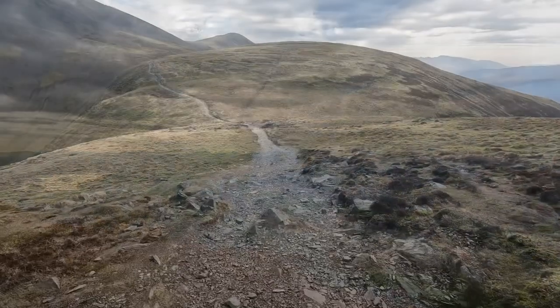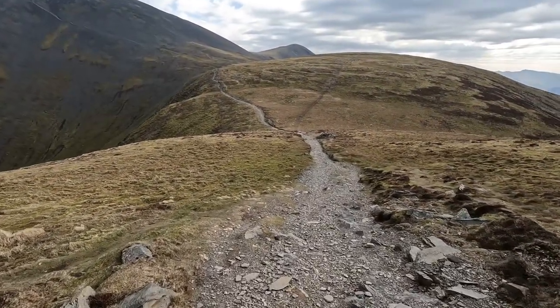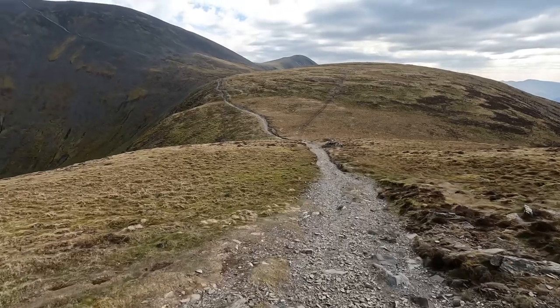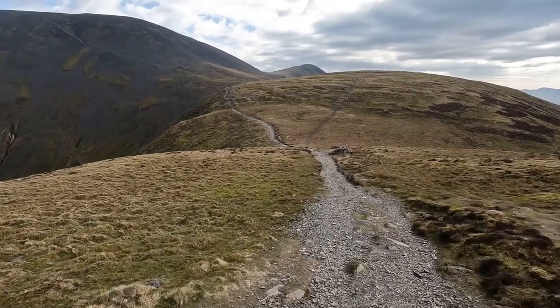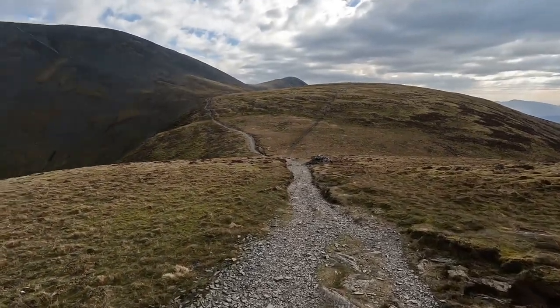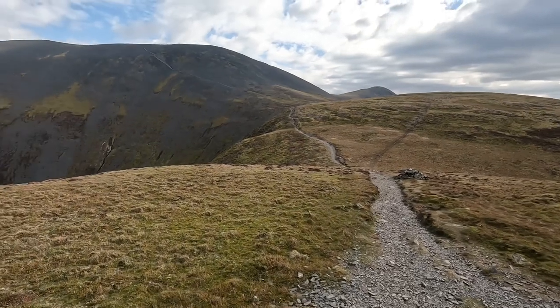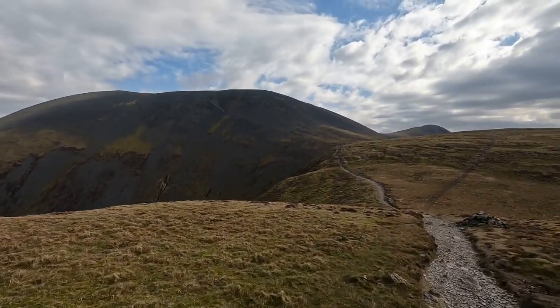Skiddaw next. Just coming down the side of Longside. Retracing my steps, and then at this point here I'm going to take the left hand fork. I came down the right hand fork from Carlside up there, and then we're off up that steepish looking path towards Skiddaw.